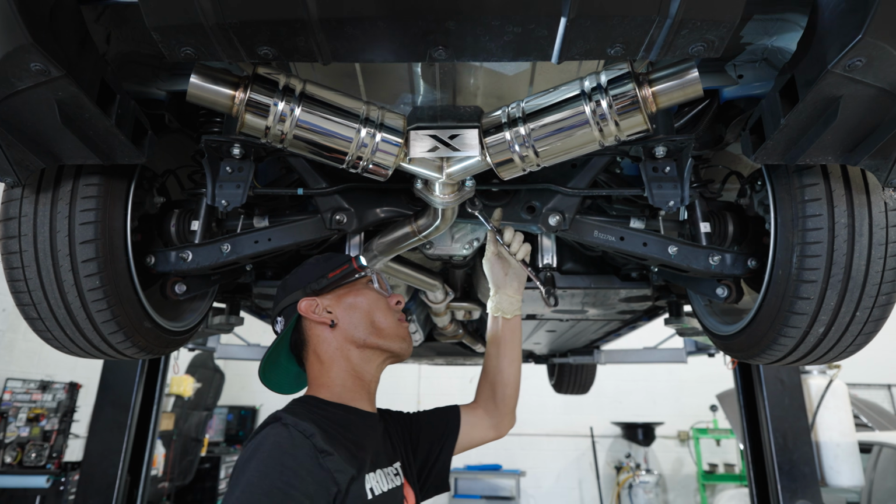This one is louder than stock obviously, but it's also deeper and it just sounds more aggressive. It's like a deep growl, like a smooth deep tone. It's less giving off like, oh, this is like an 18-year-old racer, and more of like a this car is tastefully modded.